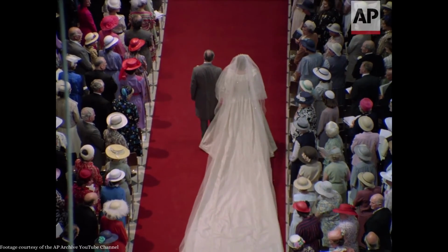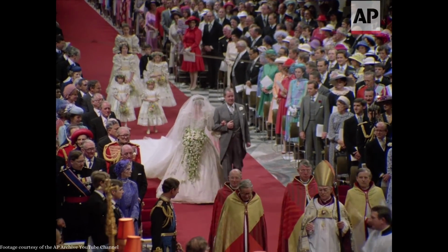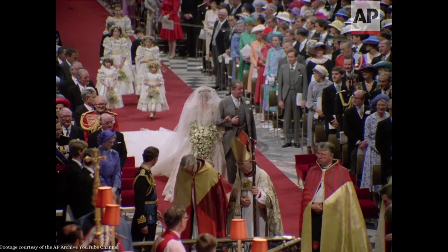It was designed by David and Elizabeth Emanuel, who described it as a dress that had to be something that was going to go down in history, but also something that Diana loved and which would be suitably dramatic in order to make an impression. Well, it made an impression, that's for sure. It definitely made an impression, and I think it set trends for the time, didn't it? Yeah, it's very of its time. Exactly. Did it age well?